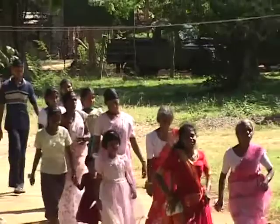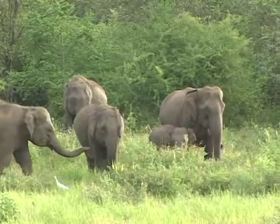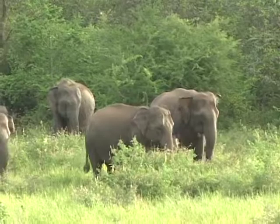And so are elephants. In this group, the matriarch is the one in the back. She's 45 years old and very experienced. That is her oldest daughter on the right, and those are her granddaughters standing in the foreground. The presence of a grandmother like this is a very normal and common aspect of life among elephants, just as it is among people.